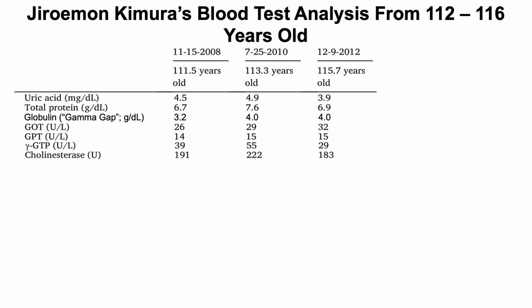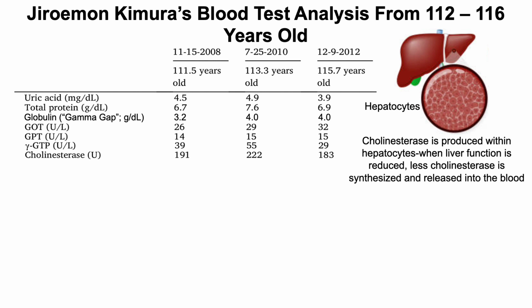All right, and then last for these 4 liver markers is cholinesterase. Now, in contrast with these other markers that I've just presented, which are commonly performed when one goes to their doctor for their annual physical on a blood test, cholinesterase is not. So let's dig a little deeper into what cholinesterase is. So obviously, it's a liver enzyme. As I mentioned, these are 4 liver enzymes.